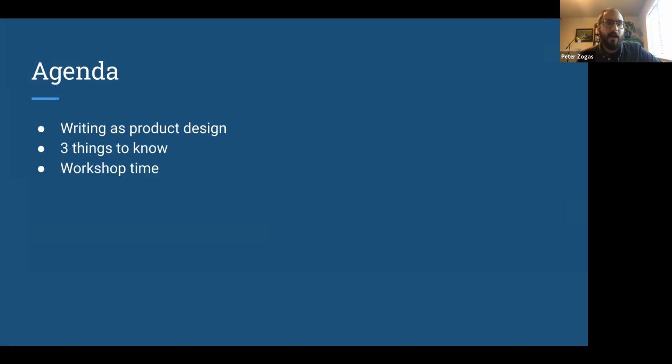Before we get to that, I want to talk a little bit about how I see writing fitting into product design. That writing is really a type of product design, and I'll explain what I mean by that. And then what I tried to do is distill down 3 really concrete things to know, that if you just have on a sticky note on your desk, they'll make you a much better writer for software. So I'll run through that, and then we'll go through the workshop, and we can talk more about strategies there. But let's jump in.